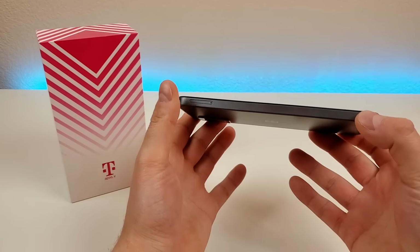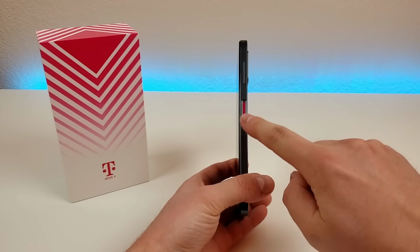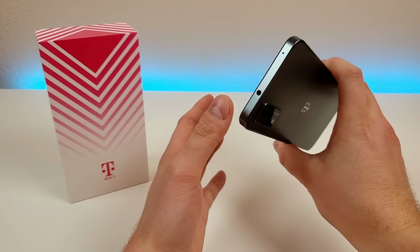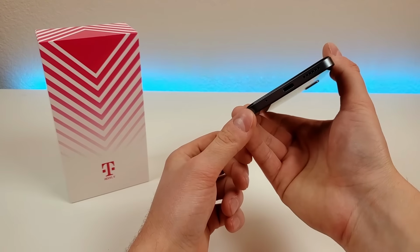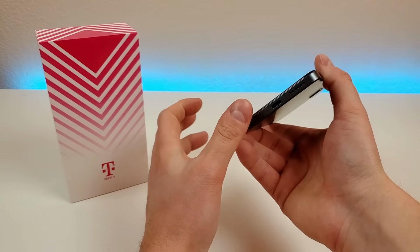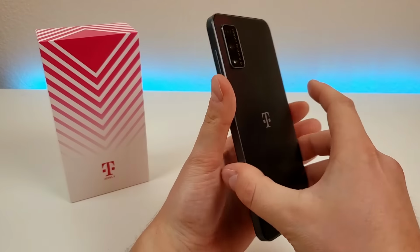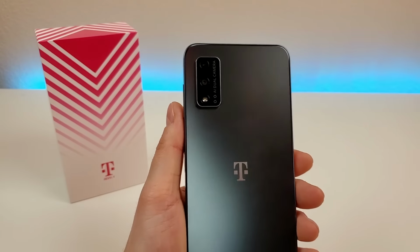On the left side of the phone, we have the slot for the microSD card and SIM card. On the right side of the phone, we have the power button, that's also the fingerprint sensor, volume down and volume up. Then up top here, we have a 3.5mm headphone jack and noise-canceling microphone. Then on the bottom of the phone, we have the microphone, USB-C port for charging and data transfer, and we have the speaker. And then on the back of the device, we have the T-Mobile logo, and then the dual camera setup, along with the flash.